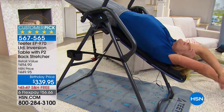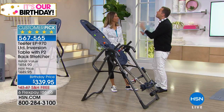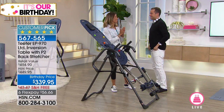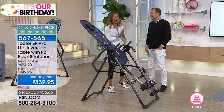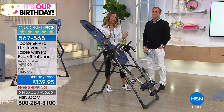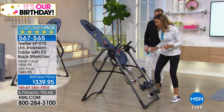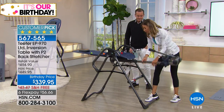So imagine it's day one, we've just ordered it, we get it home, what do we do? Talk about assembly. Oh, because you love this, because you know how easy it is. So our tables are 85% pre-assembled for you. That's true. So what that means is that all of the components pretty much come out of the box assembled.